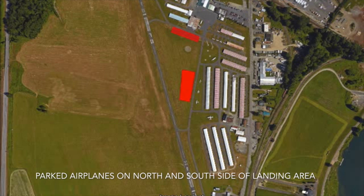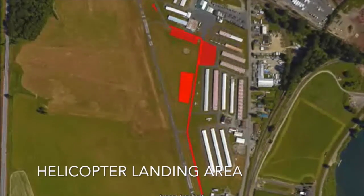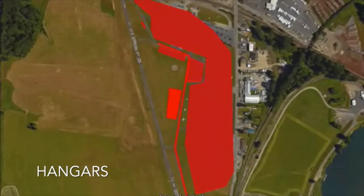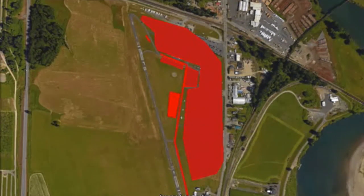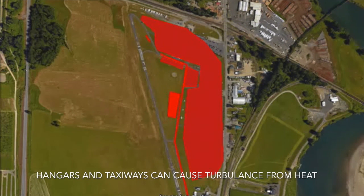Parked airplanes can commonly be found on the north and south side of the landing area. There are taxiways and helicopter landing areas. Hangars and taxiways can cause turbulence from heat.